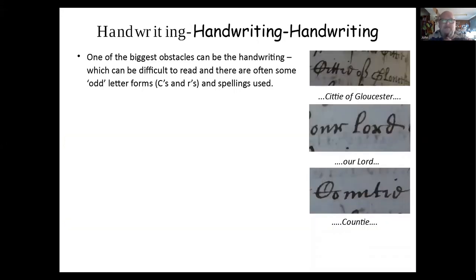One of the biggest obstacles we think we're going to find is the handwriting, because there are some odd letter forms and you get some really strange spellings. I've just got a couple of examples here. You can see here, City of Gloucester. Look at that funny C at the start. Beneath it, Our Lord. Look at the R's, really interesting. And then you've got County down again, a different spelling to what we're used to. So there can be challenges, it has to be said.